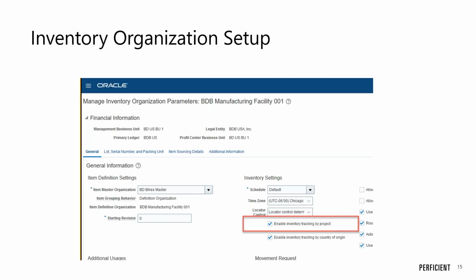So the first thing you do after you do your opt-ins is, for whichever inventory organizations you would like to use project-driven supply chain management with, in other words, stripe your inventory by project and task, you go ahead and enable the inventory tracking by project. By virtue of clicking that checkbox, you're going to be making that inventory project and inventory task available in your supply chain management screens so you can see the values.